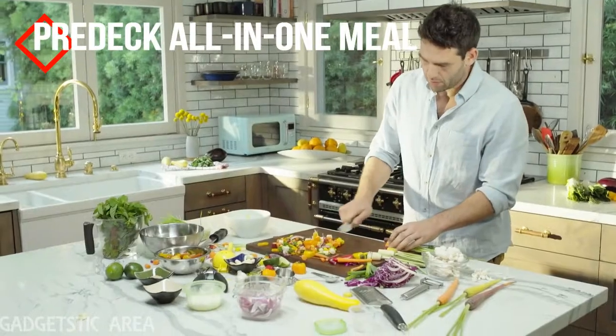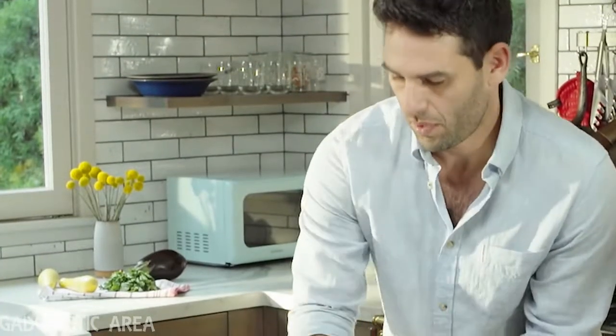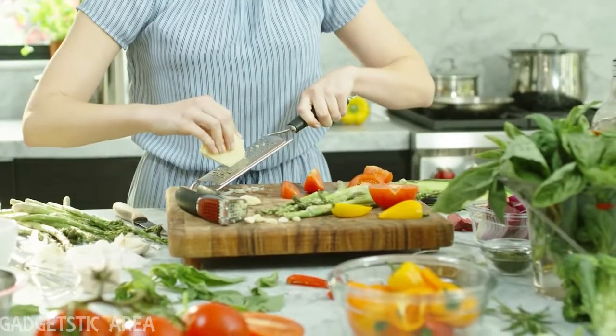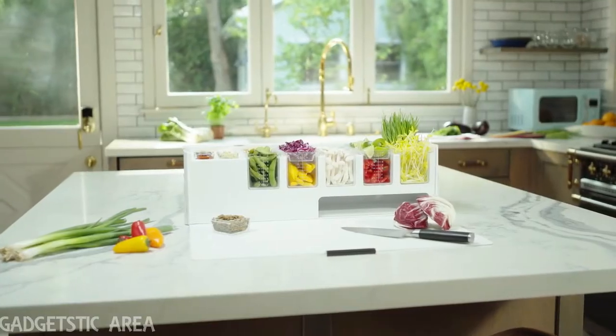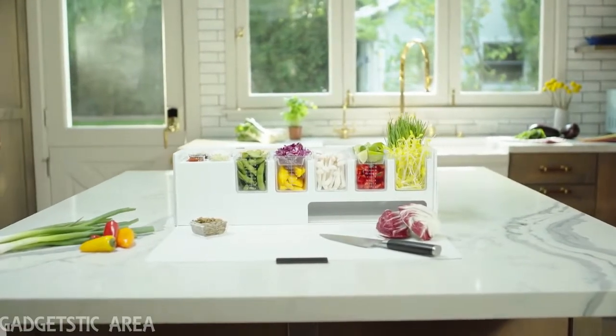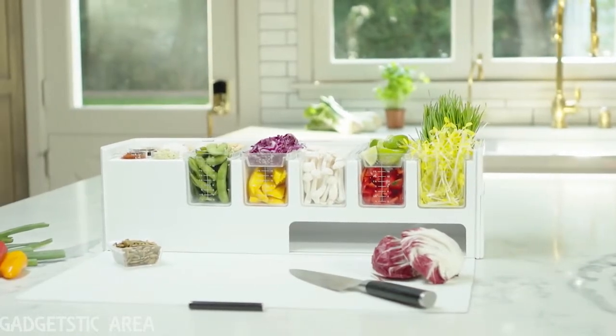We love to take pride in the meals we cook, but cooking at home can be a lot of work. The mess, the time, and the endless search for the right kitchen tool can be frustrating and exhausting. Meet Prepdeck, your complete meal preparation system, designed for an efficient, tidy, and most importantly, enjoyable cooking experience.